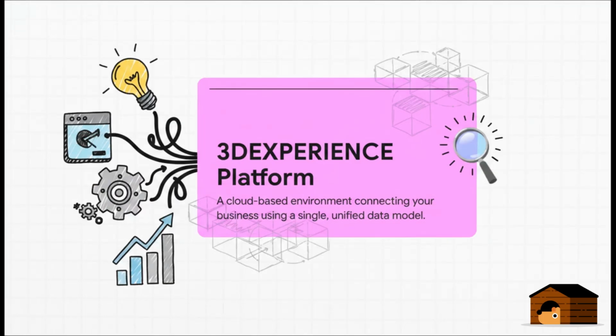And this is a really key distinction. The 3D Experience platform, it's not just another piece of software you install. It's a complete business environment. It's a foundational shift that connects every single part of your operation, from the very first design sketch all the way to the final product, all in one unified digital space.